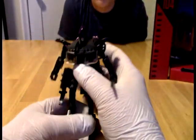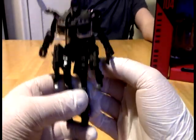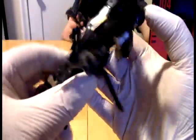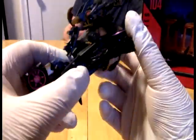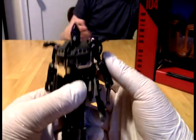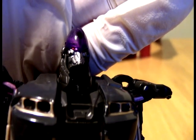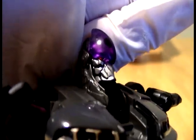So hopefully you guys were able to catch some of that transformation. But yeah, it doesn't look like it's a bad transformation though, was it? It was not. It was actually pretty simple. Yeah, it's a pretty good transformation as far as that goes. Let's take a look at the face sculpt. Her face sculpt is pretty good. She almost looks like an alien though, from the Alien movies, with this sort of goofy hat thing that she has on.